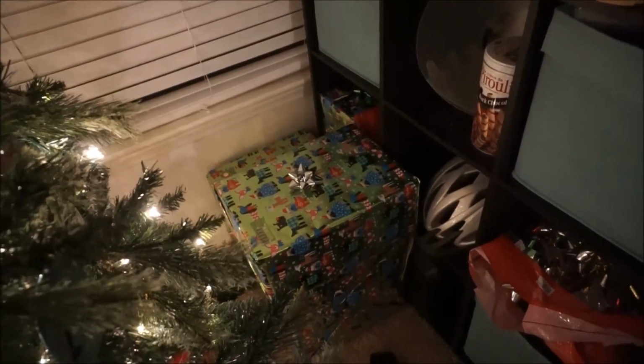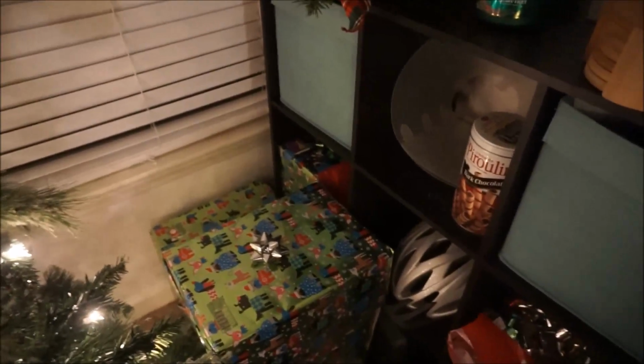I re-wrapped some Christmas presents just because the cats were jumping all over them, and I tore some of them, so I just decided to re-wrap all of them. So those are actually 2 packages. I don't know if you can tell, and then there's one in that little cubby. And then my Christmas tree, which you guys have seen.